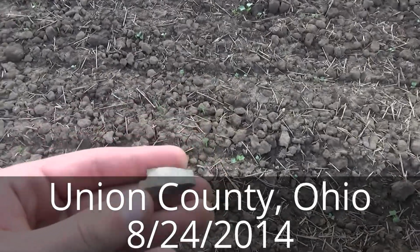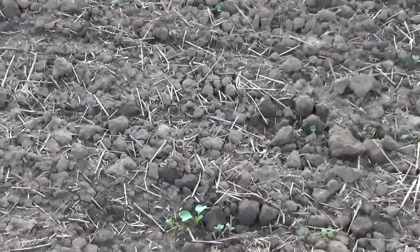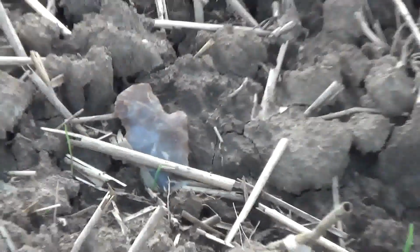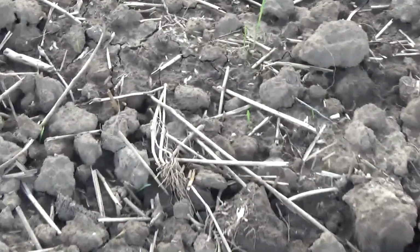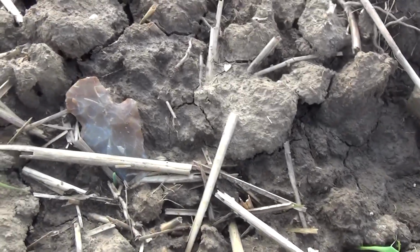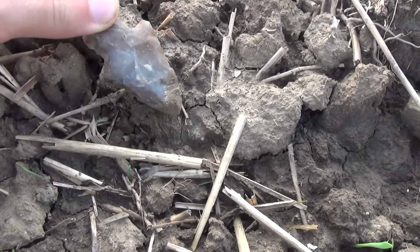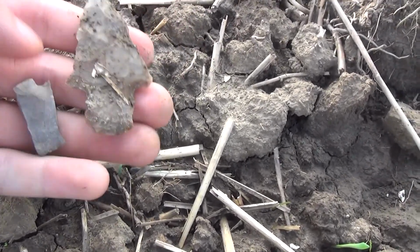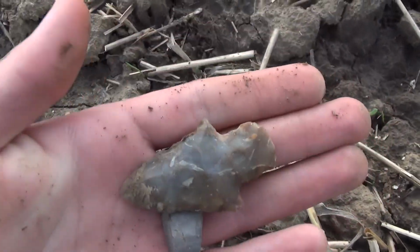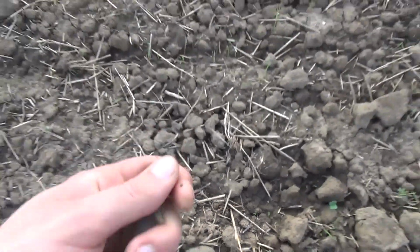Found this little base earlier. I have something here. Looks like an Adena. Looks pretty nice. And it's whole. Nice Flint Ridge. That's good.